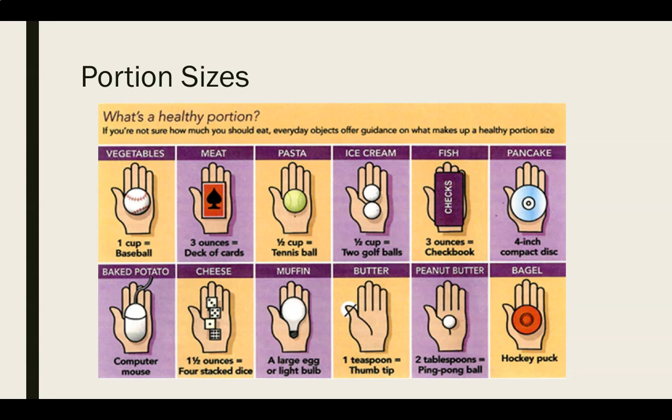If you're hungry, this is one of the things that my children always do for me. They look at the meat on my plate and they'll be like, Dad, 3 ounces is a deck of cards. Is that the size of a deck of cards? Pasta, you can see a 1/2 cup is a tennis ball. If you look down, the computer mouse is used for a portion of baked potato. Cheese. Now, my son loves cheese, so he would hate this one, but 1.5 ounces of cheese is 4 stacked dice. A large egg or light bulb would be a muffin.